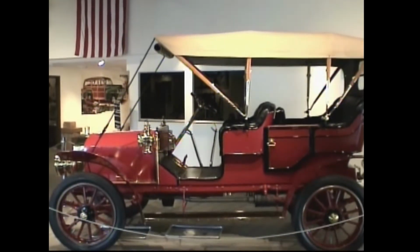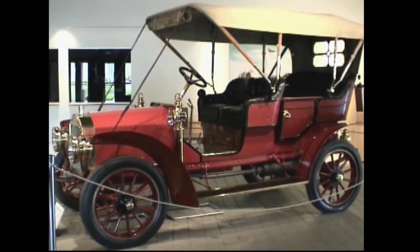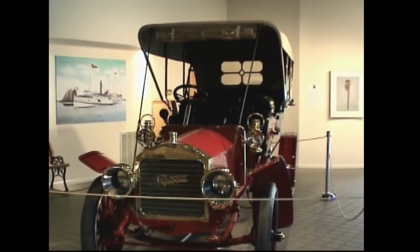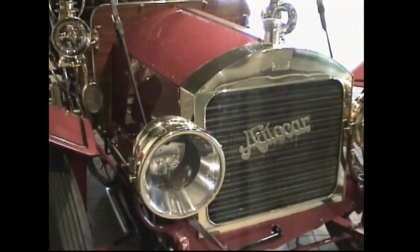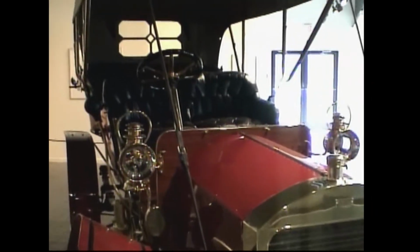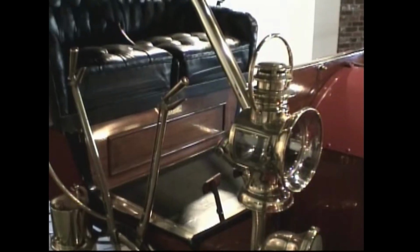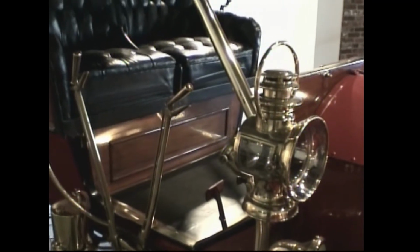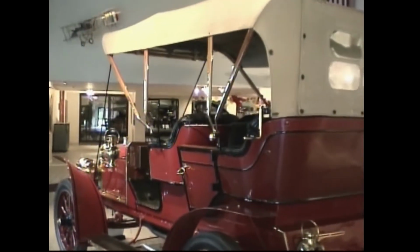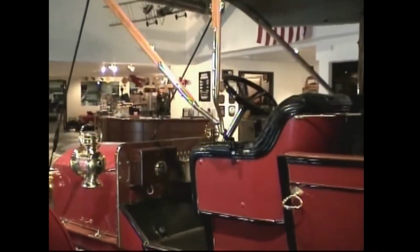The 1906 Autocar for touring. The Autocar Company of Ardmore, Pennsylvania built cars from 1901 to 1910. From 1911 they only manufactured trucks. The shaft drive was introduced to replace the chain and sprocket power transfer, which had been proven unsuccessful. This is a Model Type 12. Price new was $2,600. It's 4 cylinders, 24 horsepower.